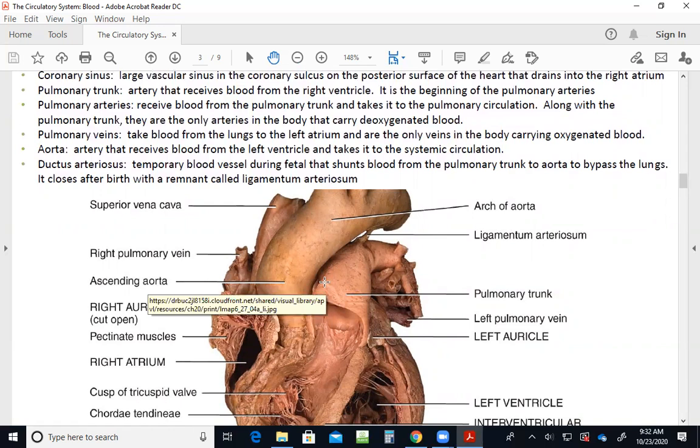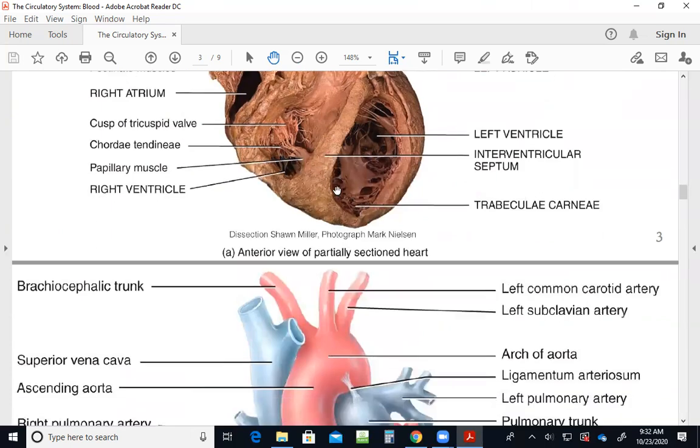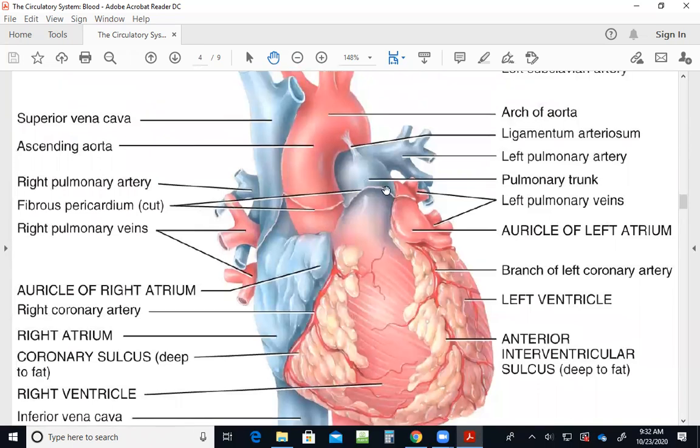Think of it like a trunk of a tree coming up out of the ground and then branching off. Your pulmonary trunk comes up and then forks to form two pulmonary arteries. Now, both the pulmonary trunk and the pulmonary arteries here on this next page are colored blue, whereas typically arteries are colored red.